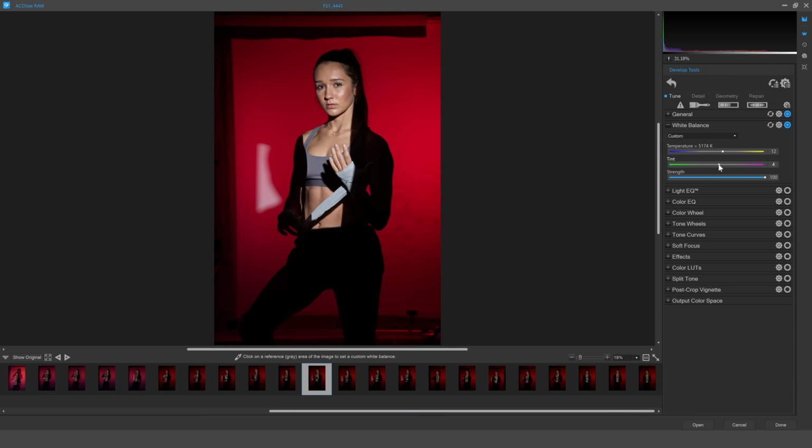And then maybe I'm going to pull the tint up towards magenta just a bit. I feel like there's a little bit of green tone in her skin for whatever reason. Sliding the magenta to the right definitely takes care of that.